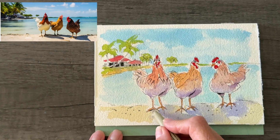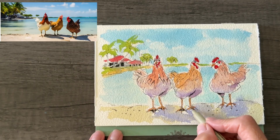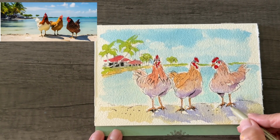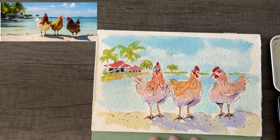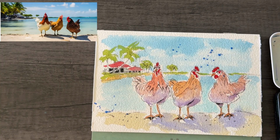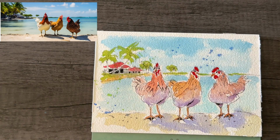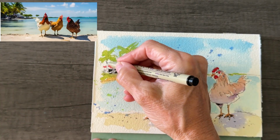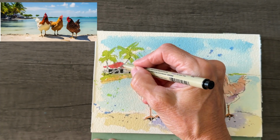And I'm back to the 05, just doing a little more darker details just to make some things kind of stand out so it's not so monotone. And I'm going to go in and put some little spatters of blue and spatters of green. I'm going to go ahead and dry that again. And add some details to the palm tree trunk with just some lines.